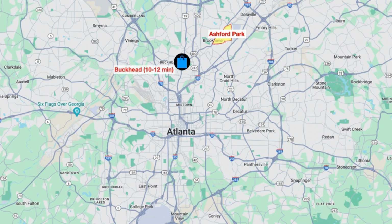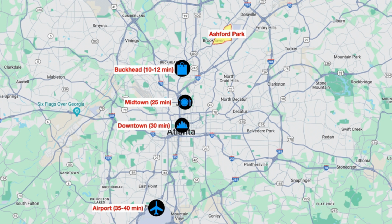Let me put up some drive times just so you can see them, and then we'll get talking more about it. So drive times, getting over to Buckhead, it's right next door. So it's like a 10 to 12 minute commute. Midtown is about 25 minutes. Downtown is 30 minutes. To get to the airport, that could be about 35 to 40 minutes on a good day. If there's traffic, expect longer commute times.